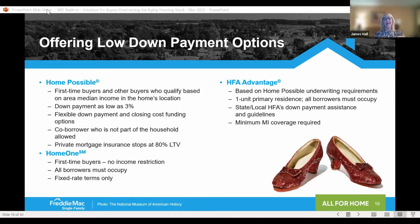Thank you. And to add on to that, we're not saying anything bad about FHA. FHA is a great loan too. But with these conventional options, once they have built up enough equity, the private mortgage insurance can be canceled, so it frees up about $100, $150 a month back into their pocket. So again, a great advantage, no pun intended, of using the HFA Advantage or the Home Possible.